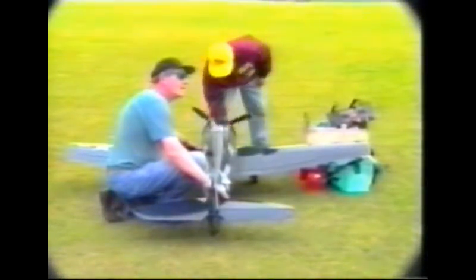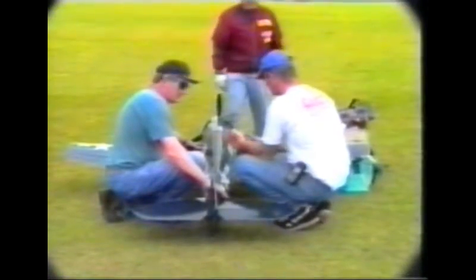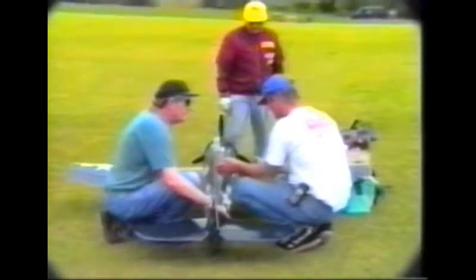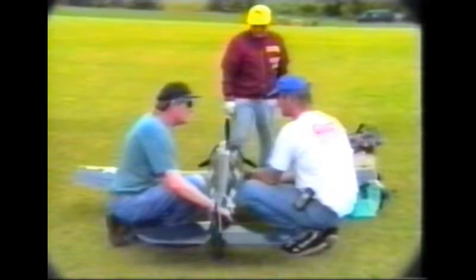When was she built and first flown? She was built over 3 years ago and was flown a week before, 2 weeks before the Cosford meet of that year, and its second flight was in fact at Cosford. Okay, well it's a lovely example of the model. Thank you very much for your time, Martin. Thank you.